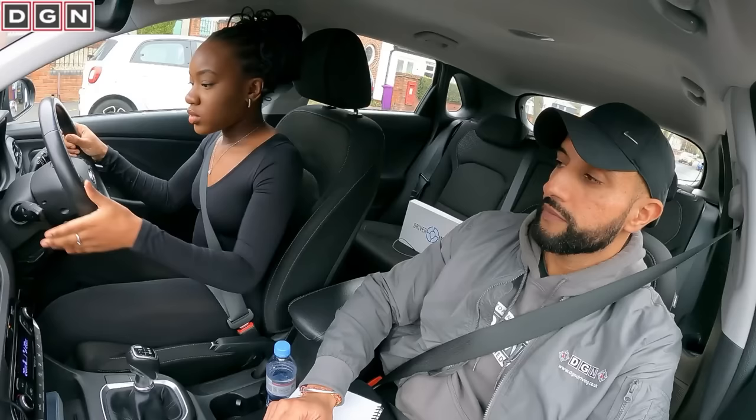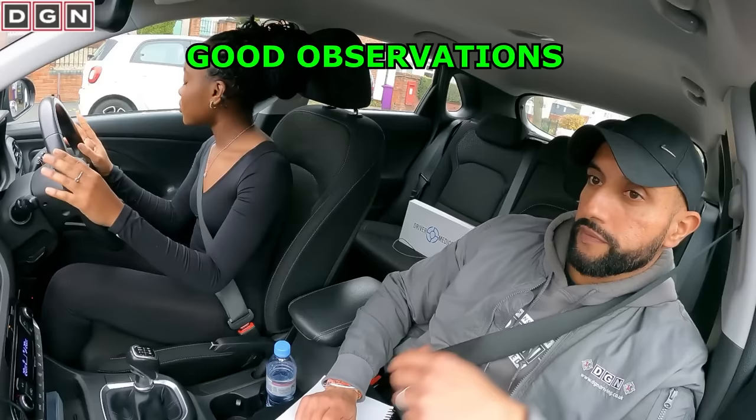Thank you. And move off when you're ready, please. Before moving off, Jamila carries out good observations and notes of pedestrians. But she forgets to release the handbrake.